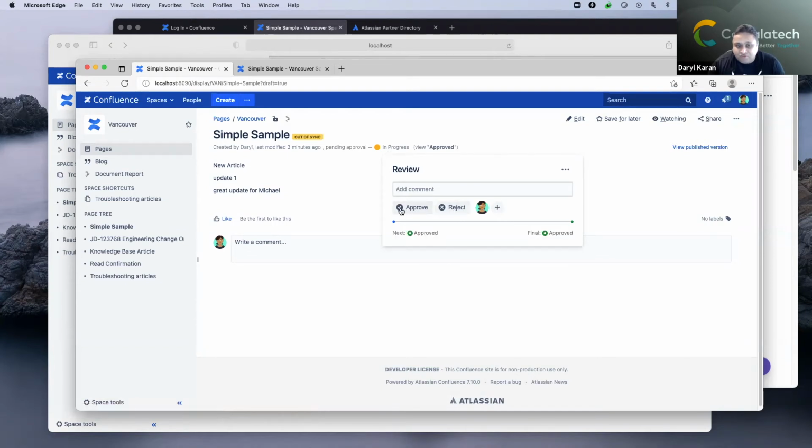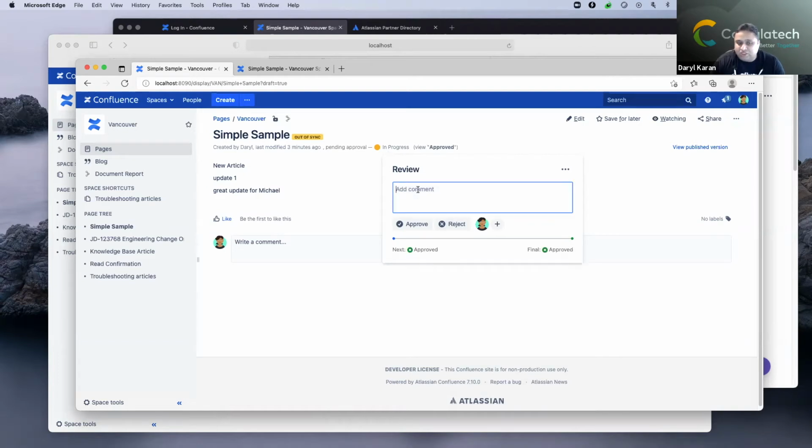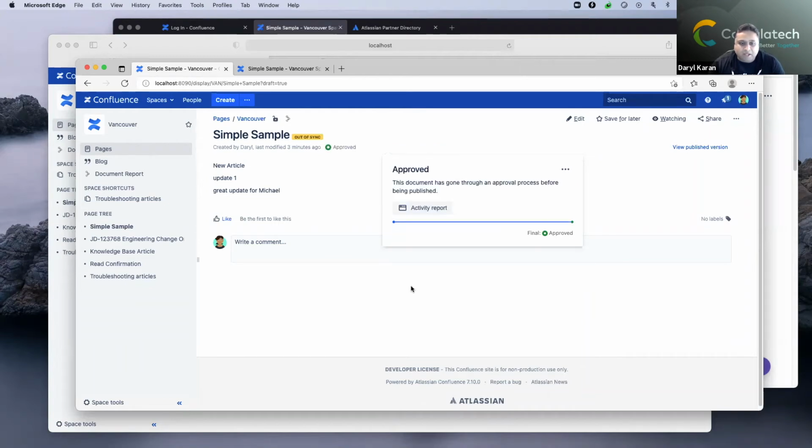If she approves it, the workflow will transition to the approved state. If she rejects it, it'll stay in the current state, and it will inform me as to why she rejected it. She will put in some comments here as to why she rejected that. But I'm going to say, oh, looks great, and I'll approve that as Elle. And so Elle's now approved it.